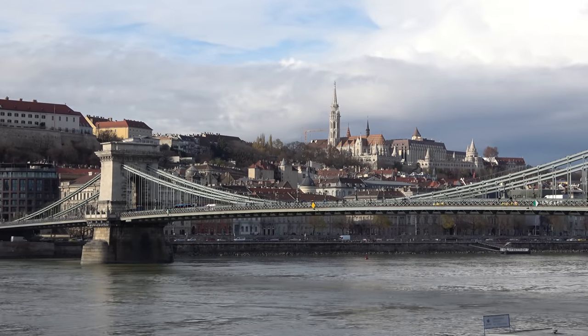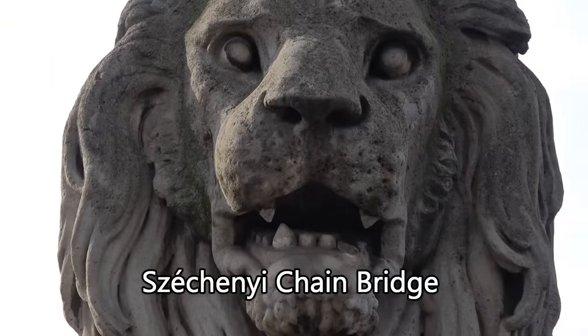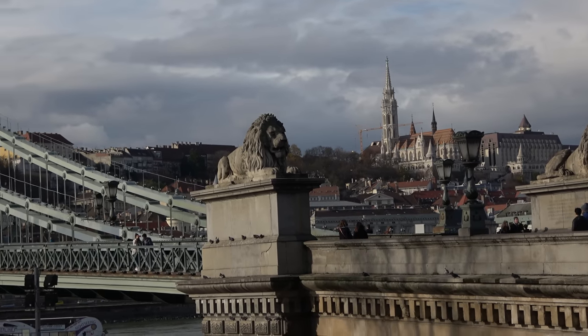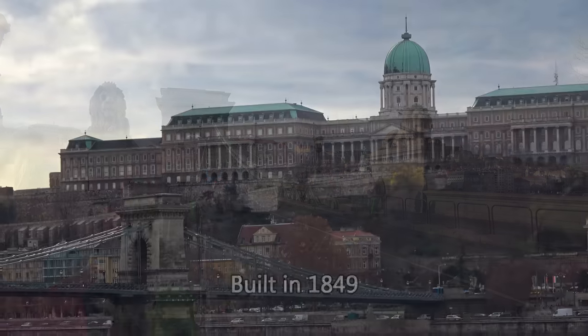If you take a walk down to the Danube River on the Pest side, you'll come across the Chain Bridge, the Szechenyi Bridge, which was built in 1849. This is a popular crossing point to get to the sites on the Buda side of the river.